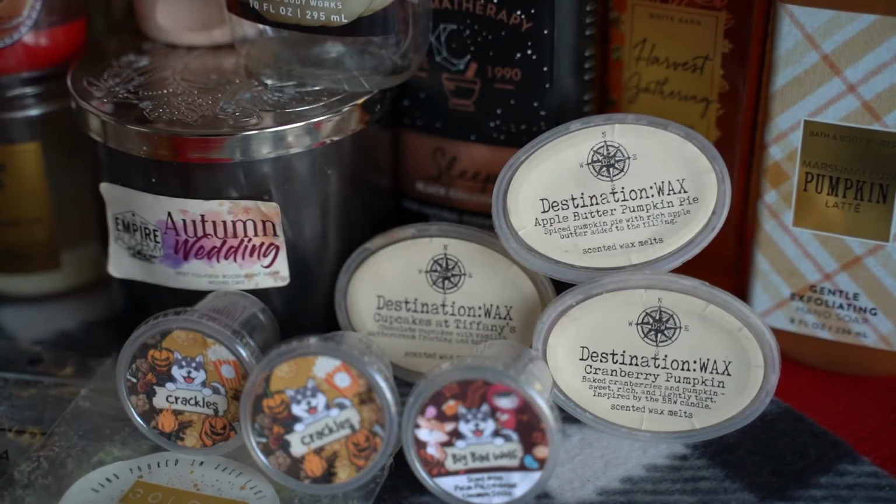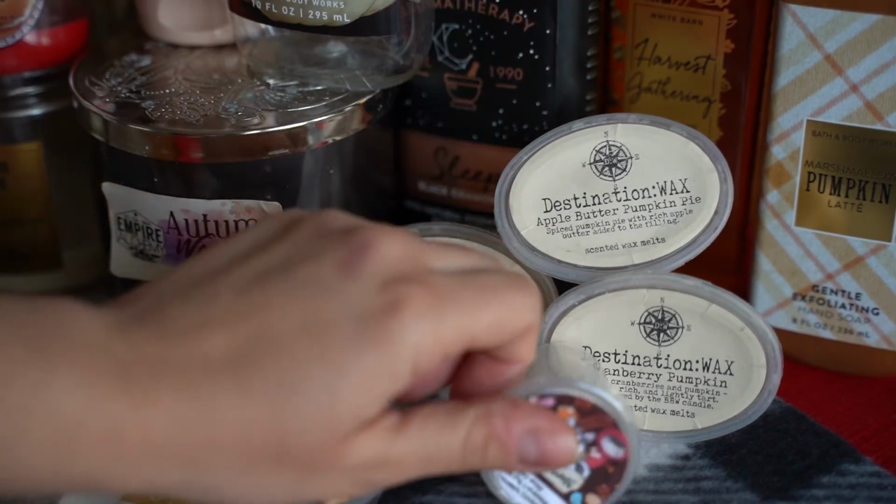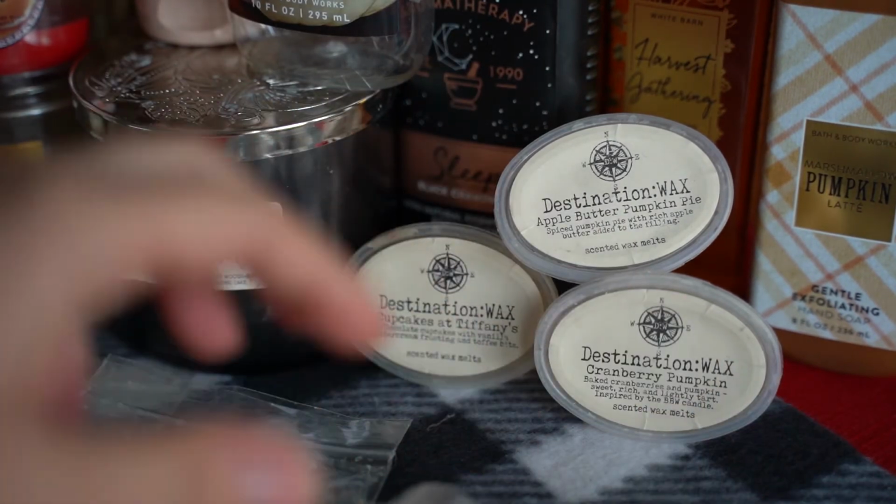Sorry, that was out of focus. The camera's been a little wonky today. I'm going to stick with these three.